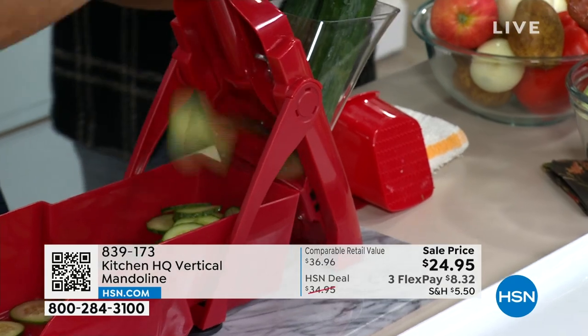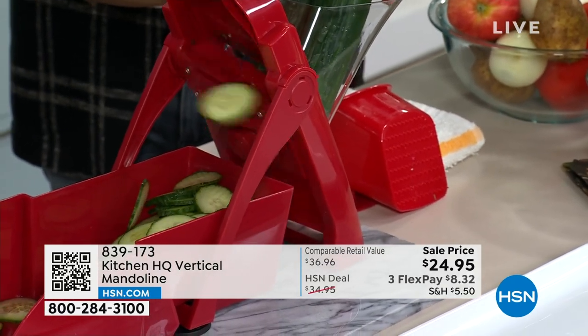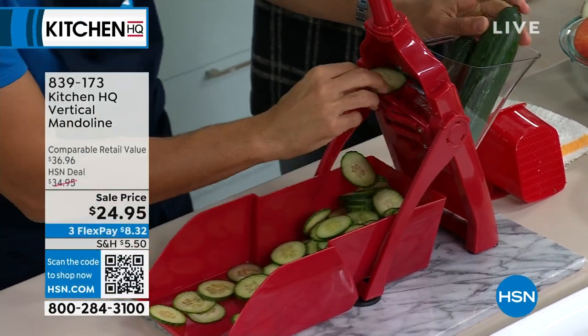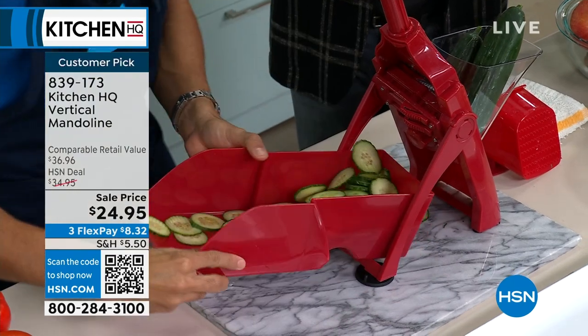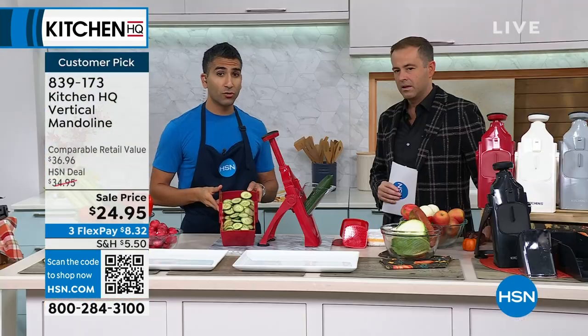And there it comes. Now, one of the scariest things in the kitchen is a mandolin because people are afraid to get their fingers in the way, right? This solves that problem. Check it out. So you can adjust how thin, how thick, and you could do a big batch, cucumbers for a salad, carrots, no knife, no cutting board, no scary mandolin.